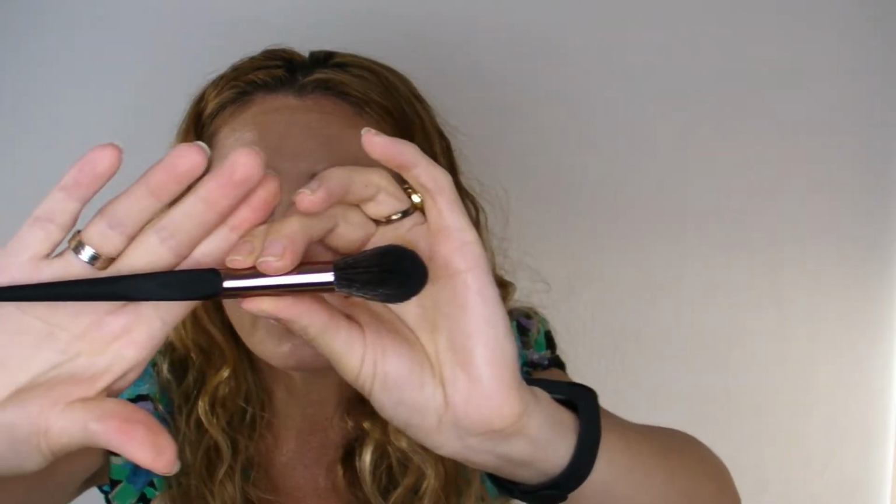Now I have more light, I have a light box behind the actual camera, so I hope it's visible on camera. But oh my god, it is so soft. I never had a Luxie brush, and this is perfect for highlighting or for contouring, but I think it's also more suitable in my case to pack the setting powder on my under eye area, being so soft.